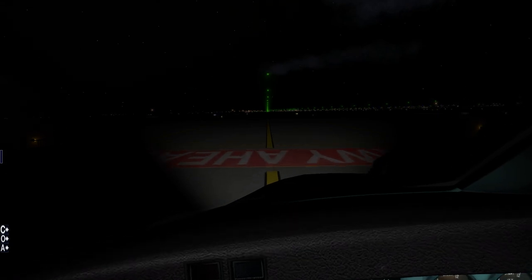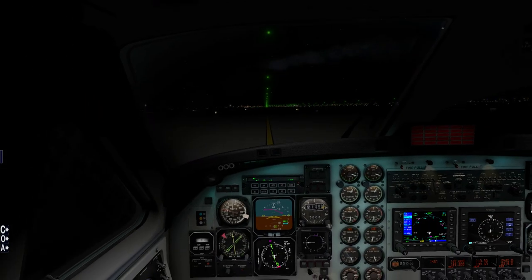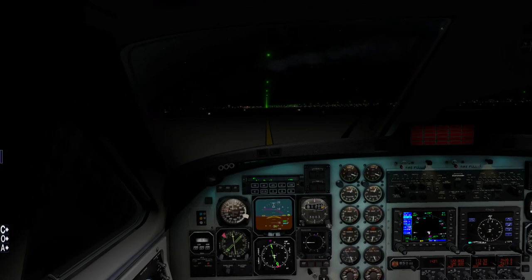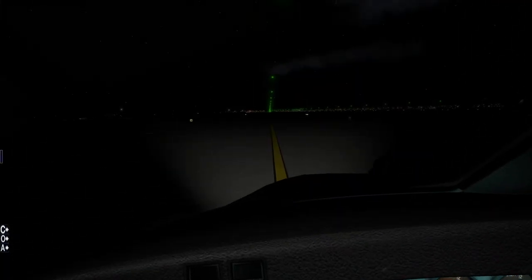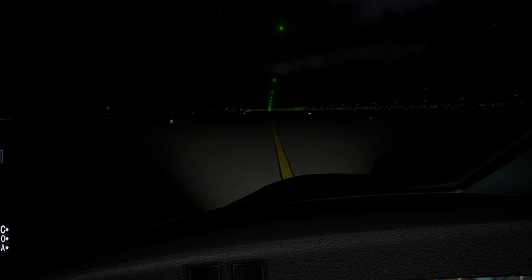And let's look outside the cockpit again. German Air Force 1021, contact the radar 127.57. Let's speed up the taxi a little bit because we're taking a bunch of time now. German Air Force 1051.